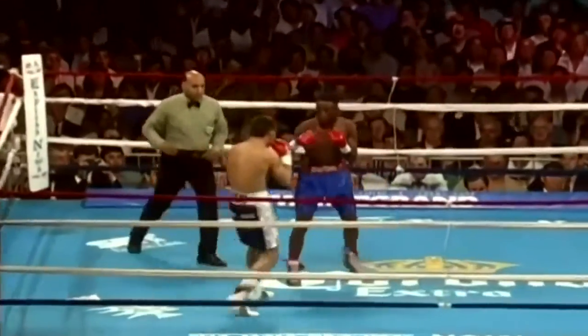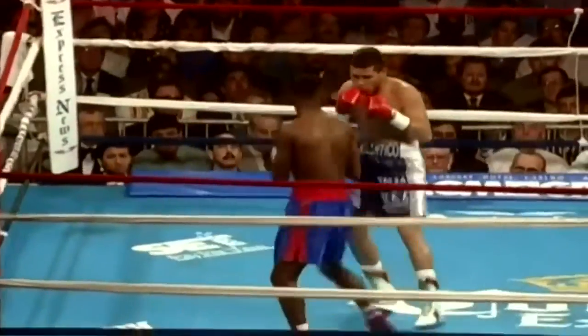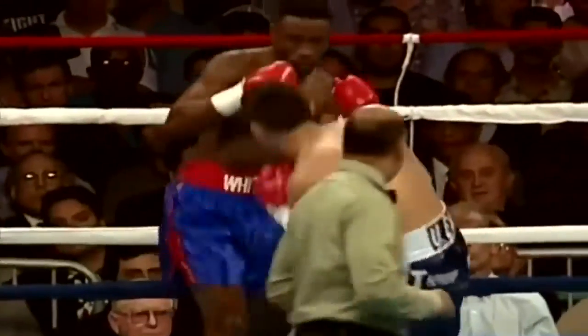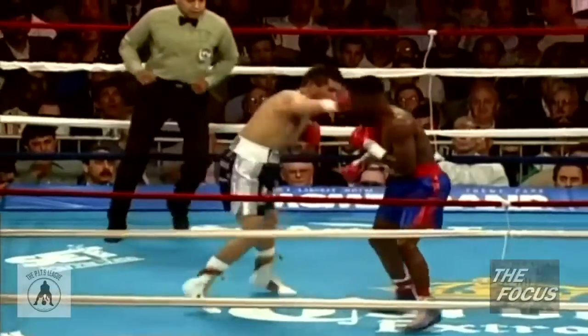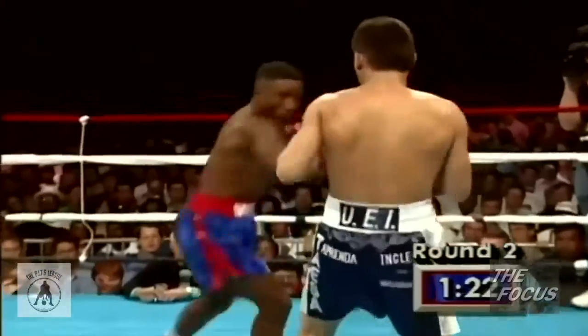Here we go. Round one scheduled for 12 for Pernell Whitaker's WBC Welterweight Championship, before 63,000. Chavez has landed. This is the kind of stuff that's going to make Whitaker think a little bit, maybe speed up his pace a little bit, because you don't take that. Whereas Chavez himself could be frustrated.